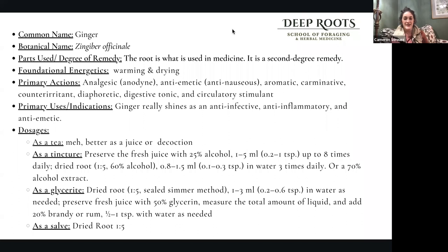Dosages as a tea, so funny. As a tea, meh. Better as a juice or a decoction. So a decoction is a cooked plant material extract. So you put your herb in a pot, you cover it, you cook it.